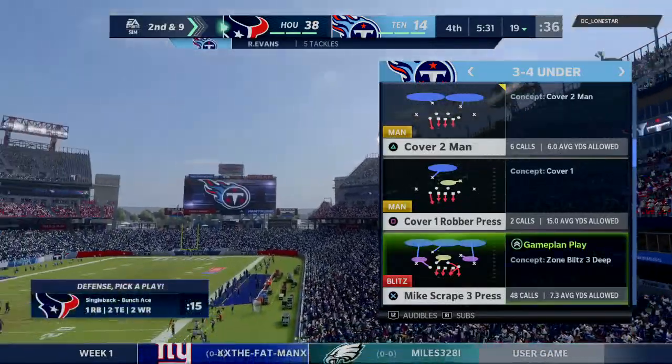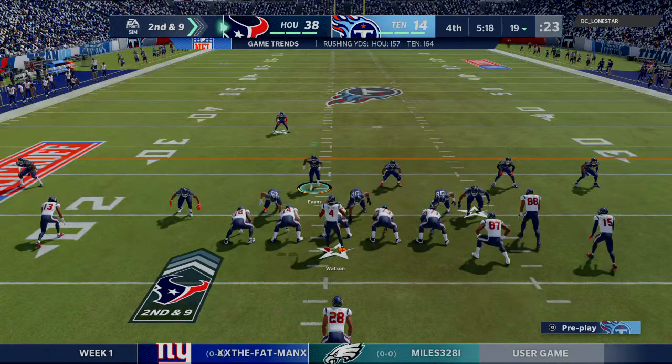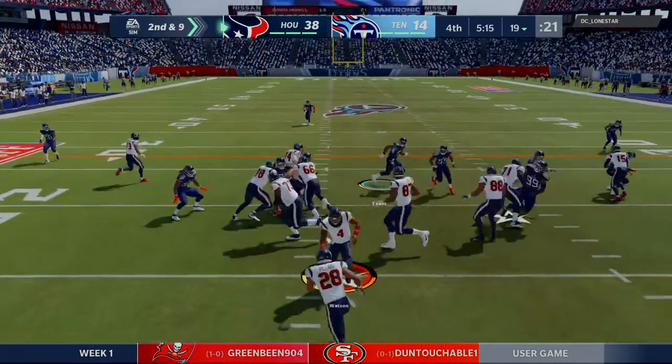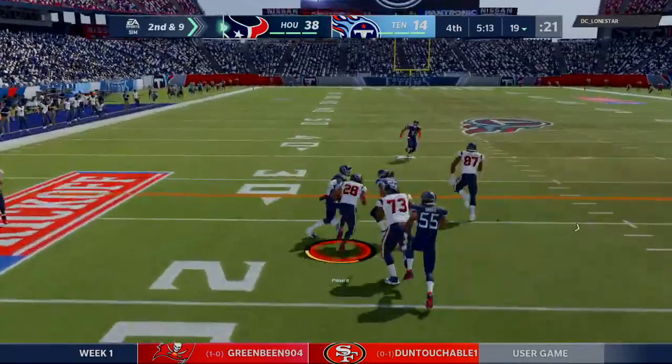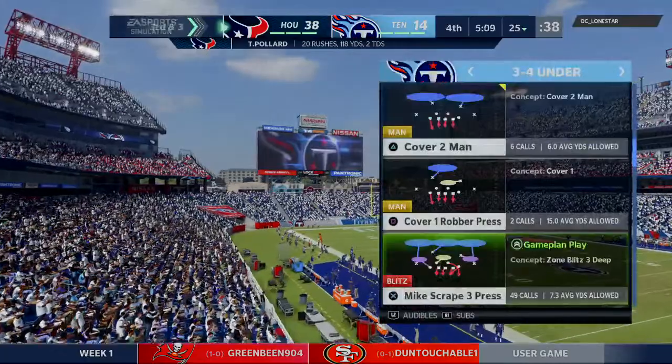Just a yard on the 1st down carry, so it's 2nd and 9. 1 yard gain brings up 2nd and 9. Going to run again here with Pollard. He'll be dropped at the 25 after a gain of 6.